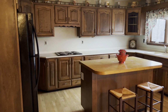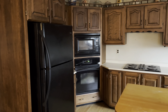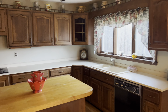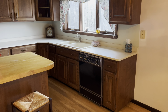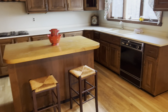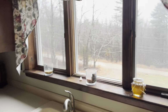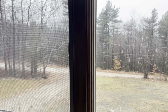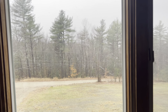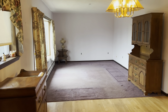Kitchen is good size. Does have a wall oven, microwave, and then you got your stovetop there. Pretty decent cabinetry. Does have a dishwasher, looks very old. Nice island. This is on the front corner of the house next to the driveway. I'll definitely come back up in better weather just to see. I think you might be able to see some mountains, especially with the leaves gone. It is a little higher in elevation than I thought.